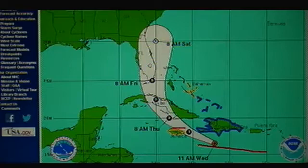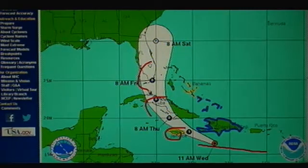So now Jamaica and Cuba and then South Florida, I won't say under the gun because we're not looking at a hurricane or anything like that, but this will spread a lot of heavy rain, and that is something that should not be discounted or taken lightly.